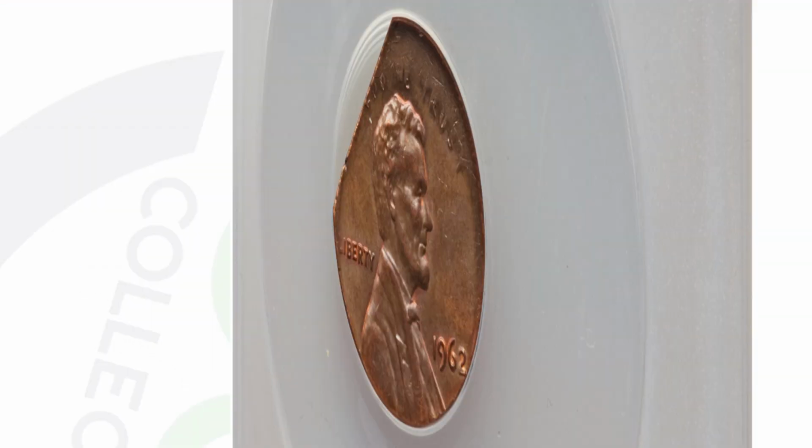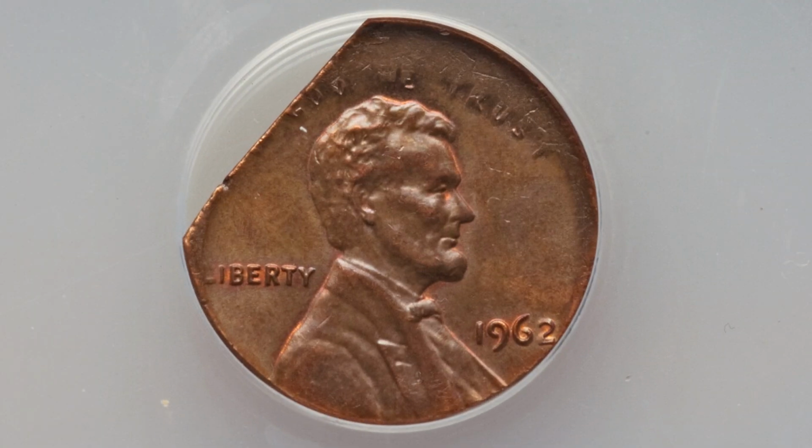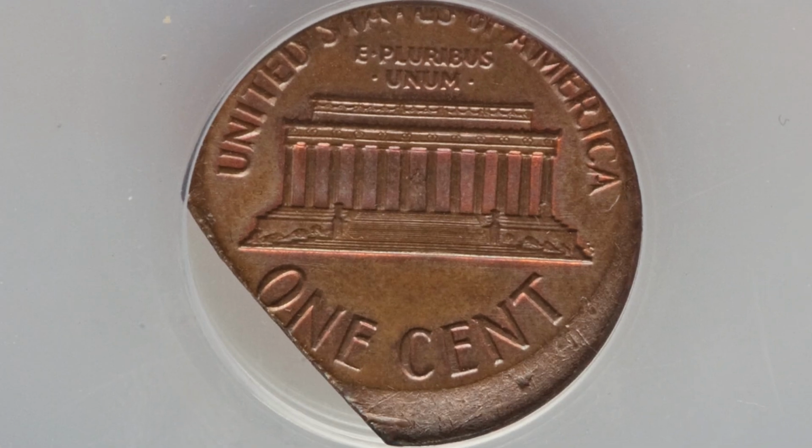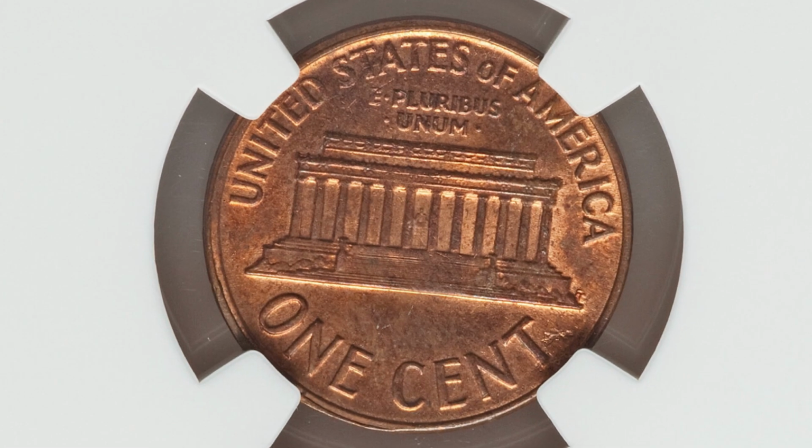Now we did look at that clipped penny to begin this video with. Here's another clip taking place on a 1962 penny, straight clip, but the coin was also struck off center as well. So that will add some extra value. The coin ended up selling for around $150. So again, 1962 pennies, a very common year to have.